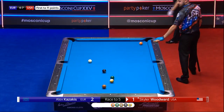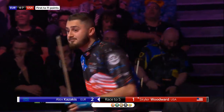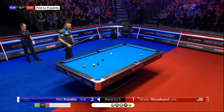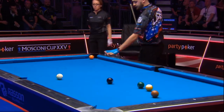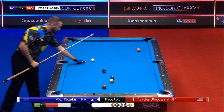Yeah, when you've got to raise that back end like that, it's just not as easy to deliver the cue on the desired tangent, and that's what happened there. Look at his body, everything moved on that. He just didn't look like he was comfortable with the shot. Big difference, that cue ball being near that cushion.